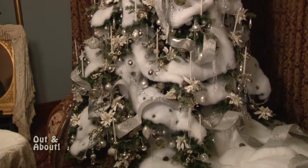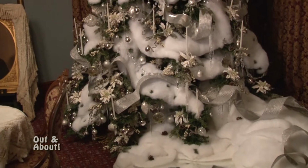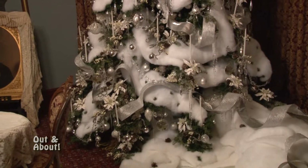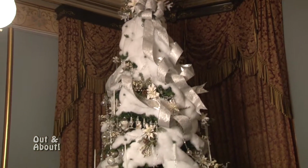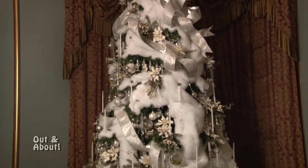I noticed there's a little bit of ice down there. Is that for little woodland creatures too? There is. It's just a nice reflection. The light reflects in it nicely, which you don't see at the moment, but it's a different look for us. Normally this tree is covered with glass ornaments, so we took it completely in a different direction this year.